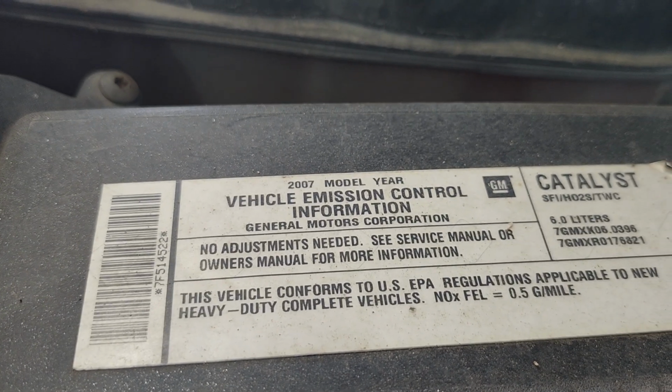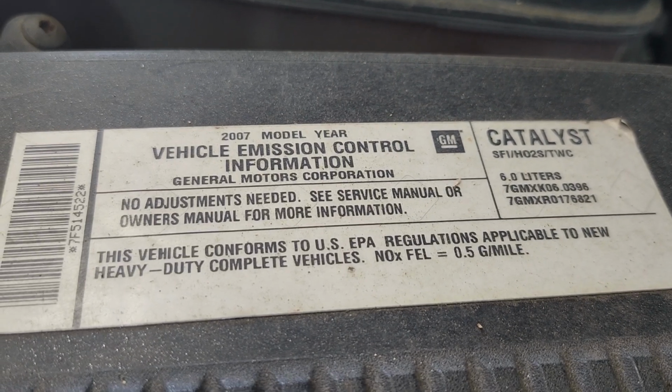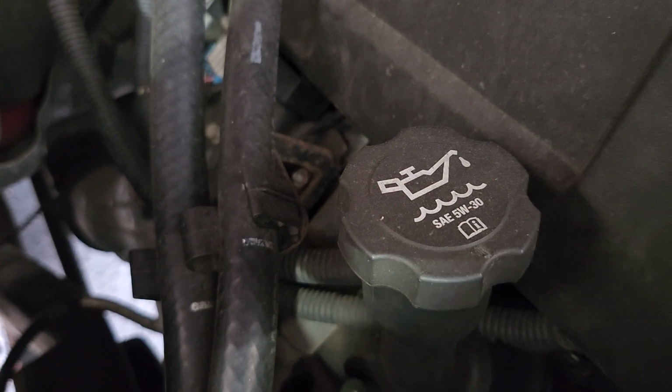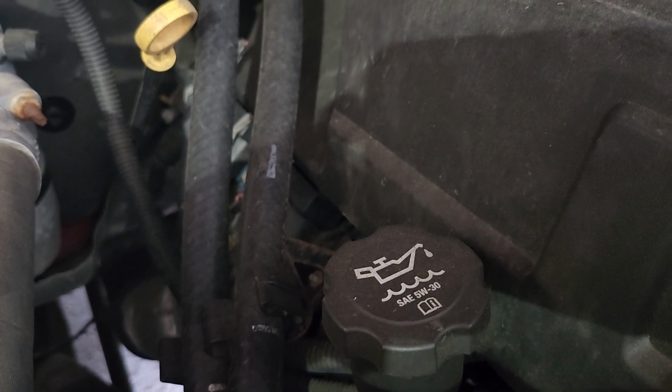0-20, right? I want to just show you something. What year truck is this, Caleb? 2007? Yeah, a 2007 Chevy Silverado, 6.0, non-DOD, non-GDI. Do you see the engine oil? Probably the 520, and that's even if that's the right cap. I would bet you it's probably... Doesn't that say 530? Let me zoom in. 530, right?